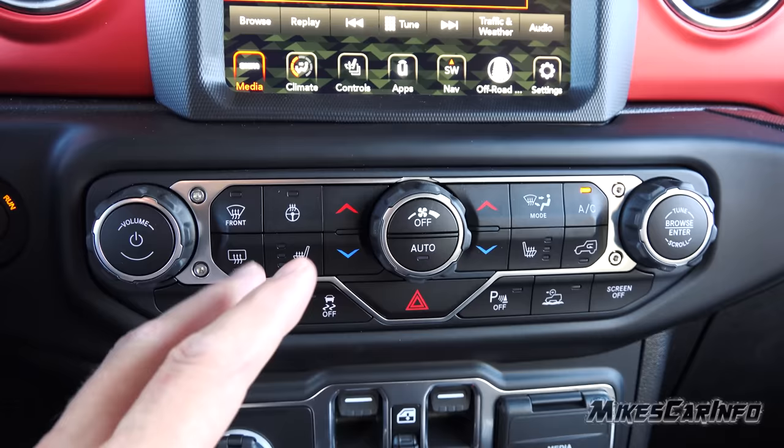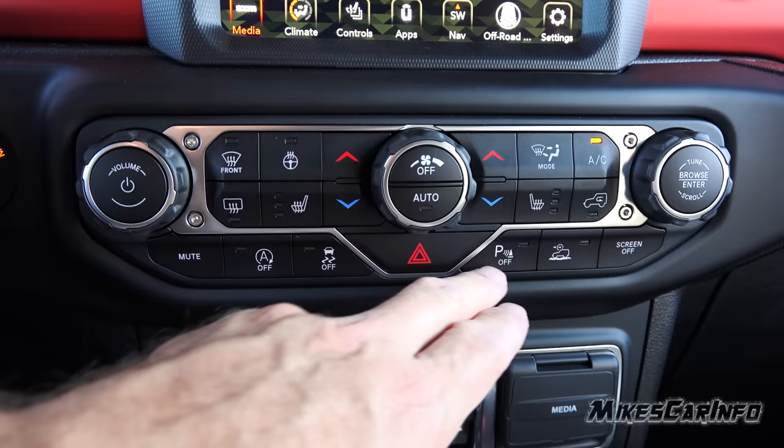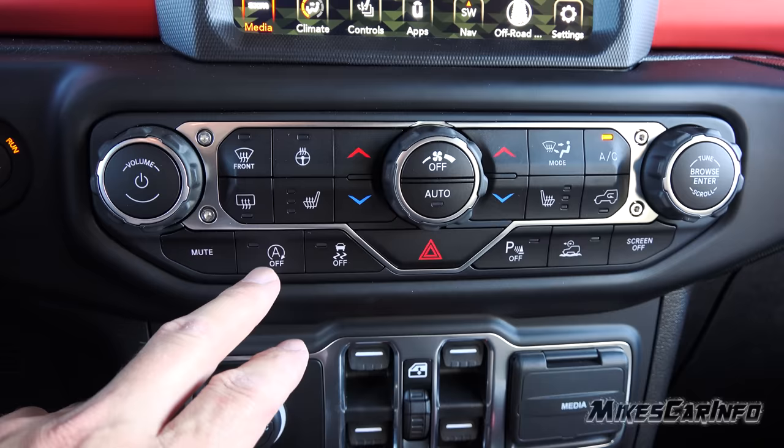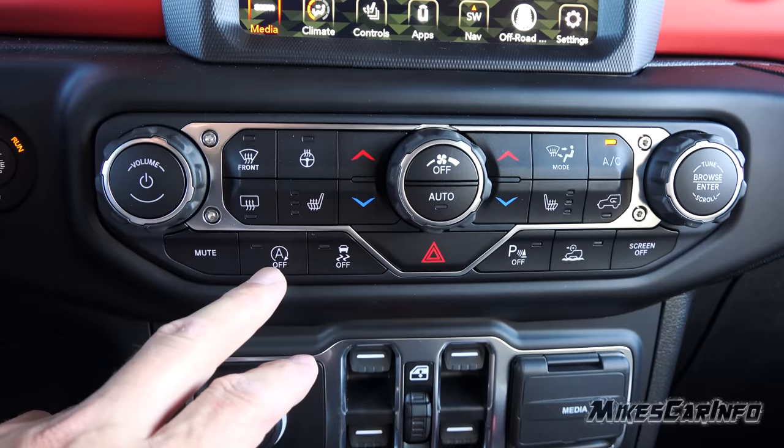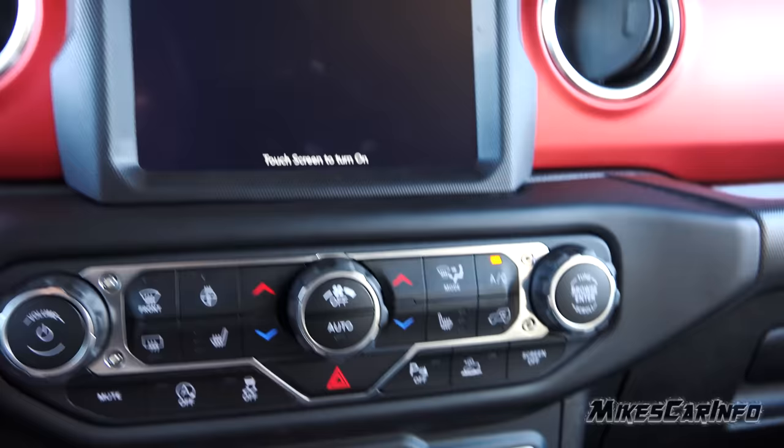So there's a little bit of redundancy as far as the buttons and the screen, but it's just out of convenience, like I said. So your parking sensors can be turned off. Your traction control can be turned off if you need to spin tires. The auto stop start feature can be turned off here when you get in the vehicle, so it doesn't turn off the engine when you're sitting at a stop sign or a stoplight. You can quickly mute the radio if you'd like. And then this is your downhill descent for off-road only. You can always turn the screen off as well. If you want to turn it back on, you just tap it.